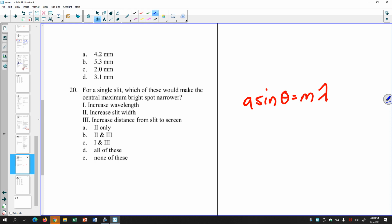So here, if I increase the wavelength, that means that theta is going to increase, because the width of that bright spot, really, I'm asking about theta or I'm asking about y. So it's not increasing the wavelength. That makes it wider. If I increase the slit width, that is, if this gets bigger, this gets smaller. So 2 is right, increase the slit width.